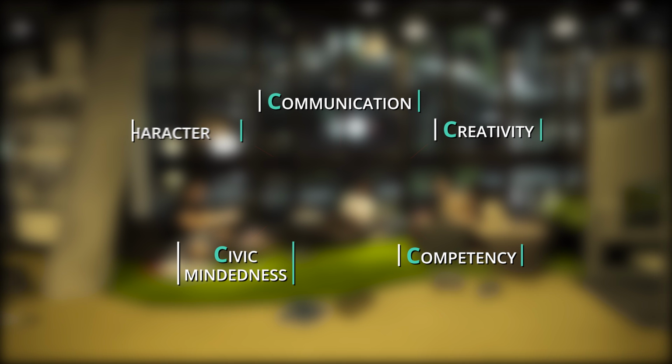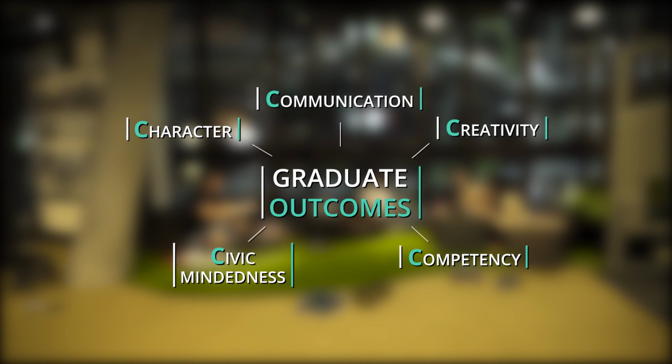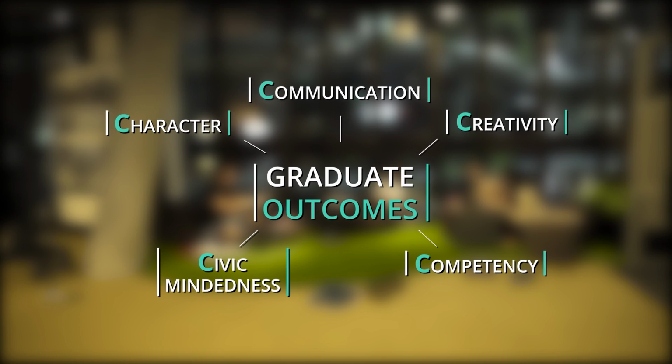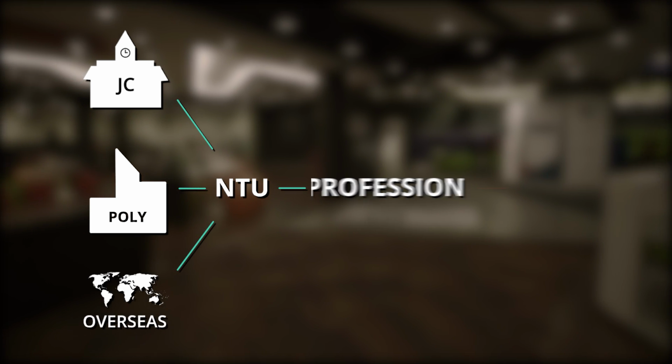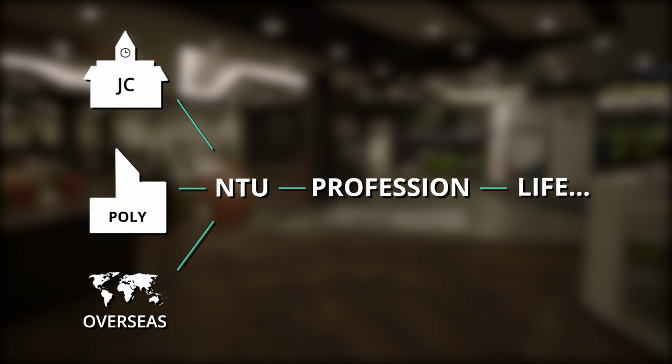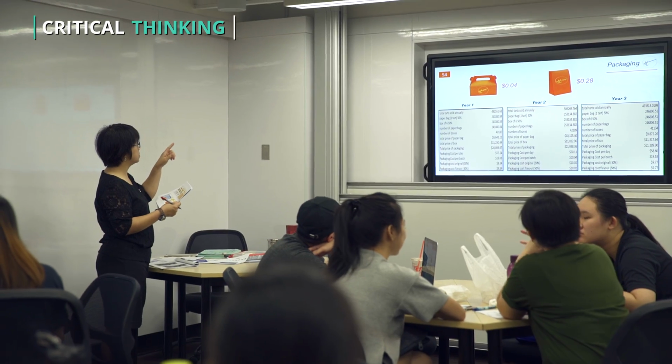Employers will expect to see evidence of these graduate outcomes. While you're here, make the most of the opportunities presented to develop the 5 C's. To enhance your professional readiness, you'll be encouraged to develop critical thinking skills and teamwork. Learning at NTU requires meeting new intellectual challenges. Recently, I had an ethics and moral assignment for my Principles of Management course, and what we had to do was to review the case study of Foxconn and to use our critical thinking skills to come up with solutions and to assess the case studies.